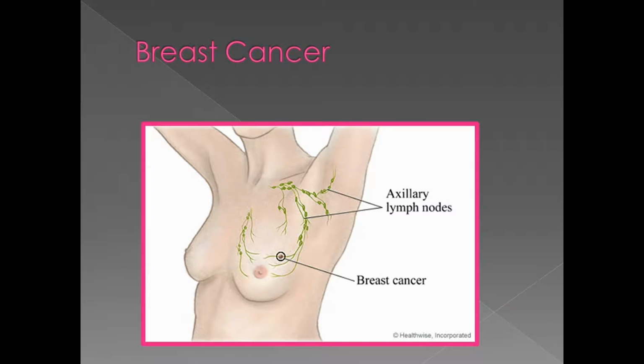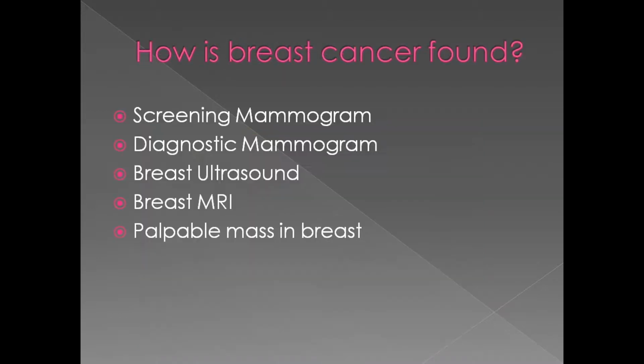Once the cancer's here, it can then gain access to blood vessels and lead to other parts of the body, the liver, lung, bone, and brain, and that would mean advanced stage disease. So our goal is to catch breast cancer when it's here, localized to the breast.